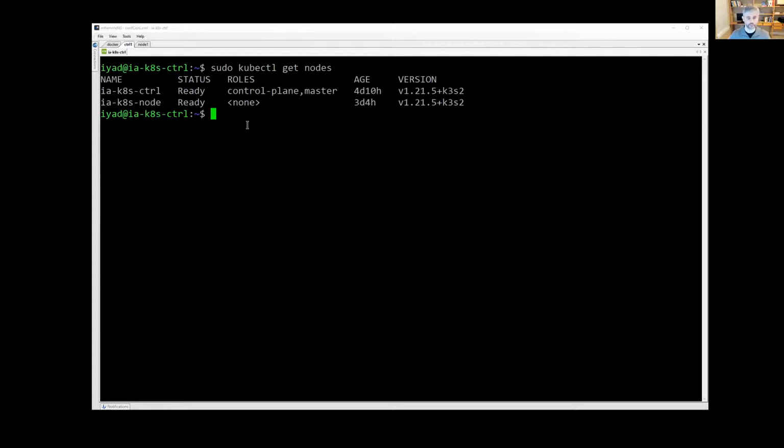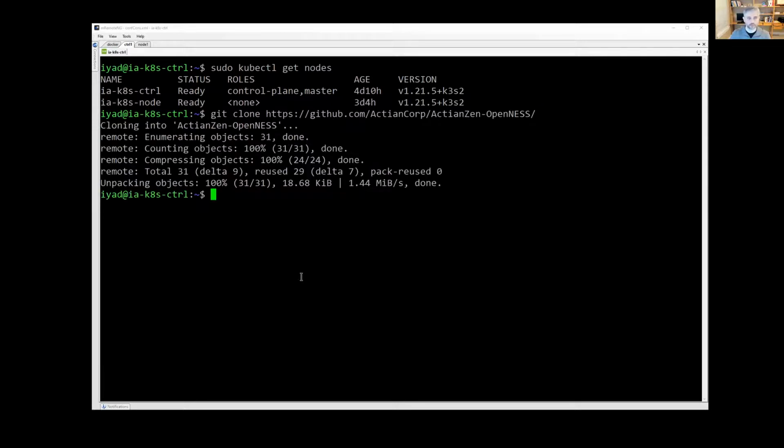So in order to deploy, I've already grabbed a copy of Zen and Zen Sample on the node. We're going to use Helm charts to deploy Zen. And we can do that by cloning the repository with the Helm charts. So let me go ahead and start that. Let me copy an address. So we're going to git clone. There we go.